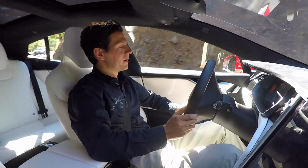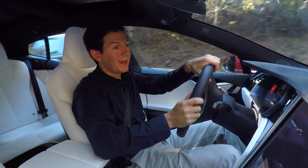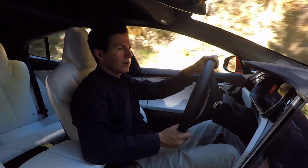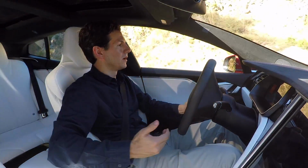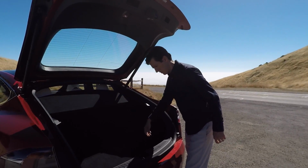So one of the first things I wanted to do with this car was take it across the Golden Gate Bridge and up to the North Bay area, because all of these roads, as you can see, we're doing like 15 miles an hour going around these curves. But one of the big things about this car, because it has such a low center of gravity, those batteries are all along the floorboard of the car underneath, and so because of that, I wanted to experience what the handling is like.